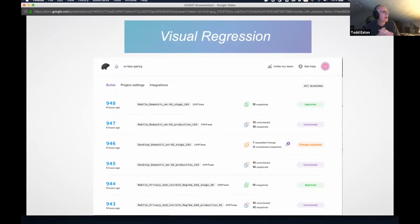Visual regression, I actually had to just change this slide. Before we were using A-Shot, which is an open source screen capture, screen diff tool. But BrowserStack purchased Percy for visual regression, and we have started playing around with it. This one's a few days old, 948 different results. I kind of like how this is working. I gave some feedback on it, that it'd be nice on the management side to be able to archive some stuff and a couple other things, but this is really a cool tool.